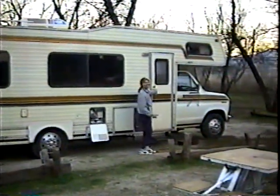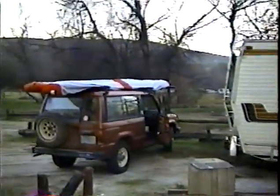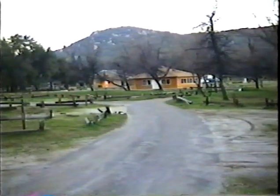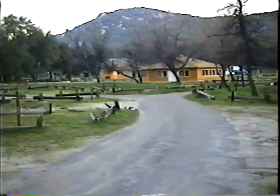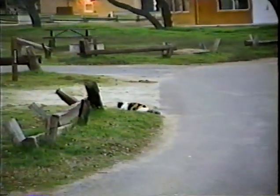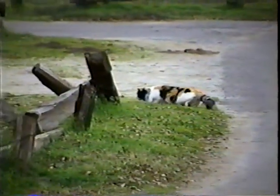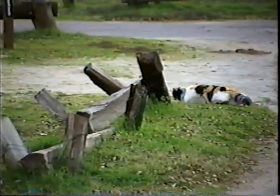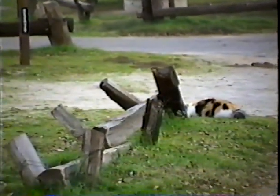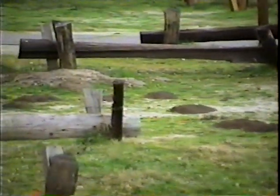Here we are in our camp at Lake Morena. And there's Polly. She spotted some gophers. She's getting ready to spring. She's got herself some gophers all lined up. See those fresh piles over there?